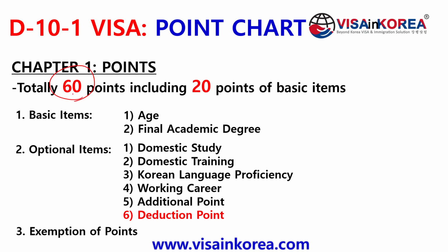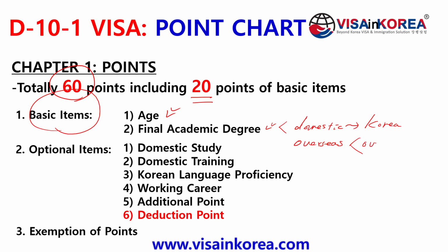Chapter one. A total of 60 points are required, including 20 points from basic items: your age, and your final academic degree. It doesn't matter whether it is domestic or overseas. Domestic means you have an academic degree from Korea, and overseas means you got an academic degree or career certificate from overseas, excluding Korea, and sometimes some working career is included as well. So you may check this one.